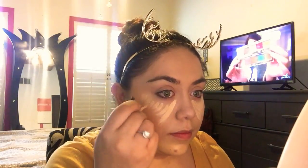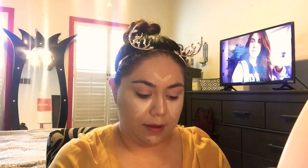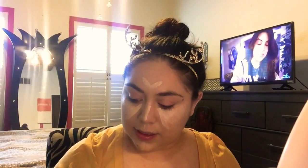I just need to pick up a little more product for this side. I do put a little bit on my T-zone just because it has discoloration a little bit. My T-zone is my most problematic area, to be honest.